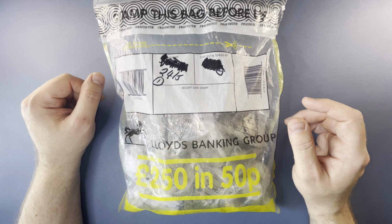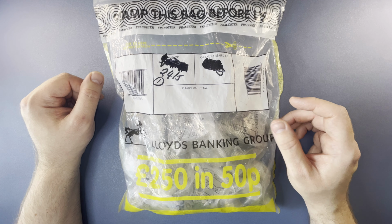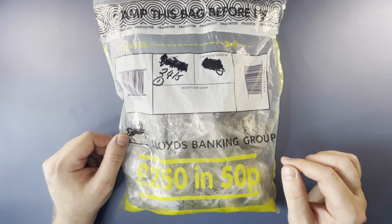Today we have 250 pounds of 50p's to have a hunt through. This bag was sealed on the 24th of May and it's just locally cashed in coins inside. Let's open it up and see what we can find.